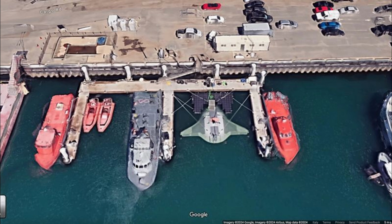The presence of this drone on Google Maps suggests potential inadvertent exposure of classified military technology. This raises concerns about security breaches and the inadvertent disclosure of sensitive information related to military operations and capabilities. Nature-inspired designs are being leveraged to develop next-generation surveillance and reconnaissance capabilities in maritime environments.